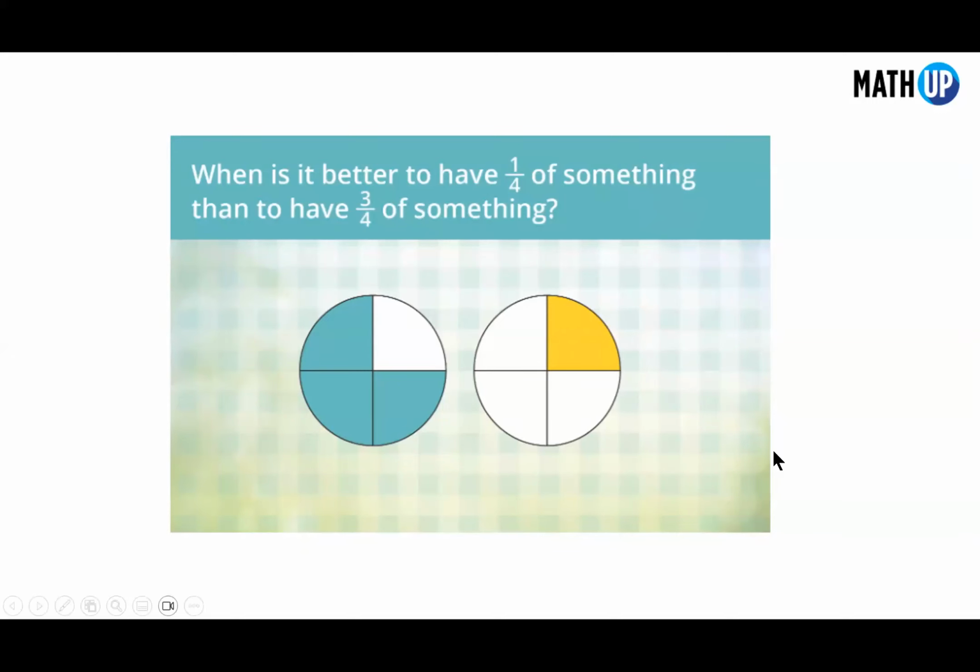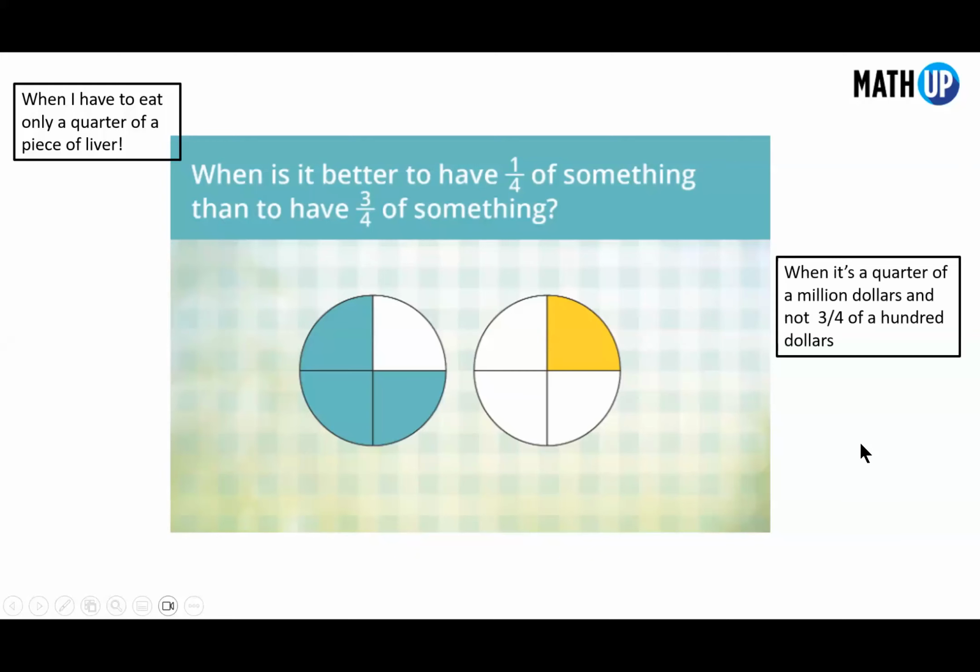And here are some of the ones that I got. I'm going to share those in this way today. This was my favorite because I don't like liver either, and that's what a student said: when I have to eat only 1/4 of a piece of liver instead of the full piece, because I'm not a liver fan either. Obviously, it was a young boy, and he had to eat his liver at home but didn't like it, so he said 1/4 there was better. Another: when it's $250,000 and not $750,000.